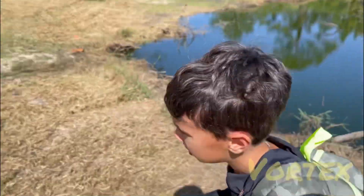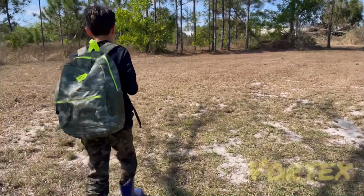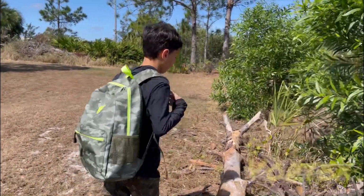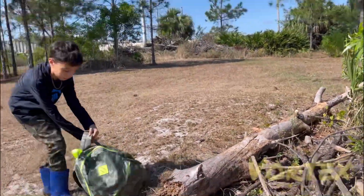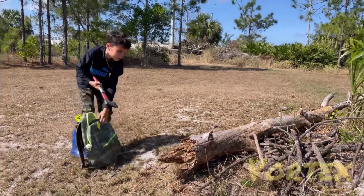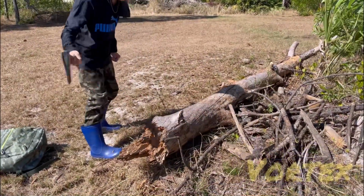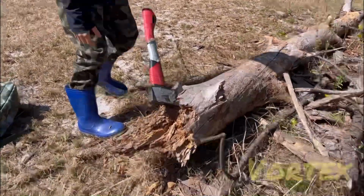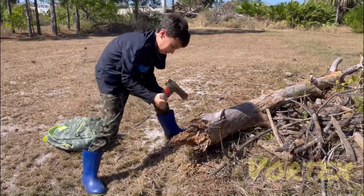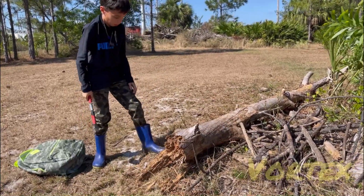Let's check up here real quick, see if there's anything cool. Now there could be something in here. And that's the reason I brought an axe. We're going to see if we can find any carpenter ants, beetles, or anything in here. Hatchet. There's holes in it, which means there's probably something in it. Just gonna break this off. Oh, that whole bottom came up.